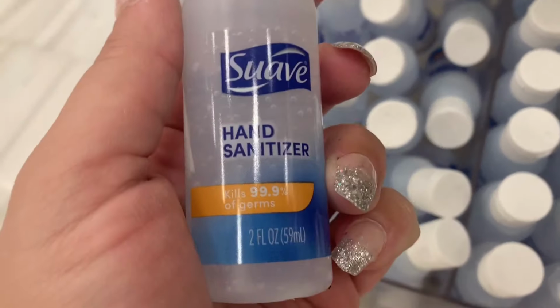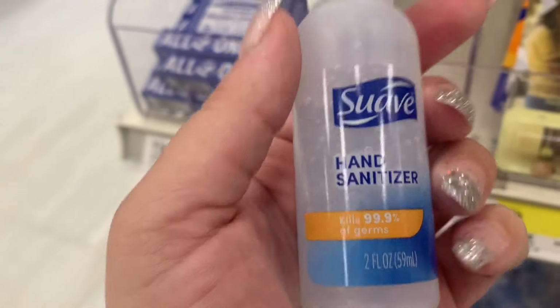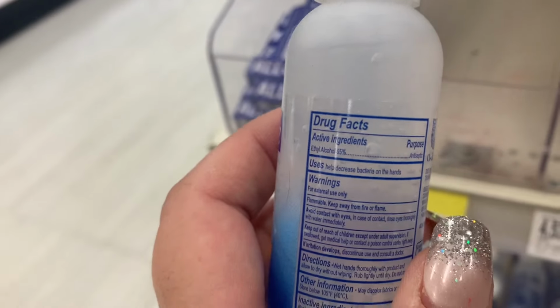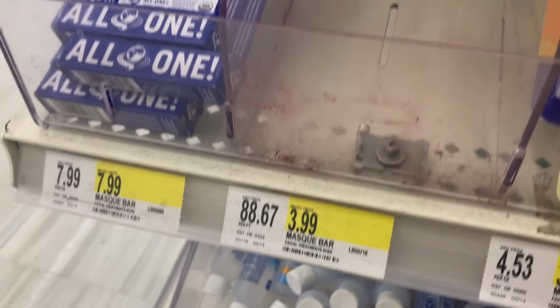Oh, look. Okay. Look, they got some hand sanitizer. $2.99 they want for this. This is the Suave hand sanitizer. 99.9% of germs. 65% alcohol. That's a ripoff.